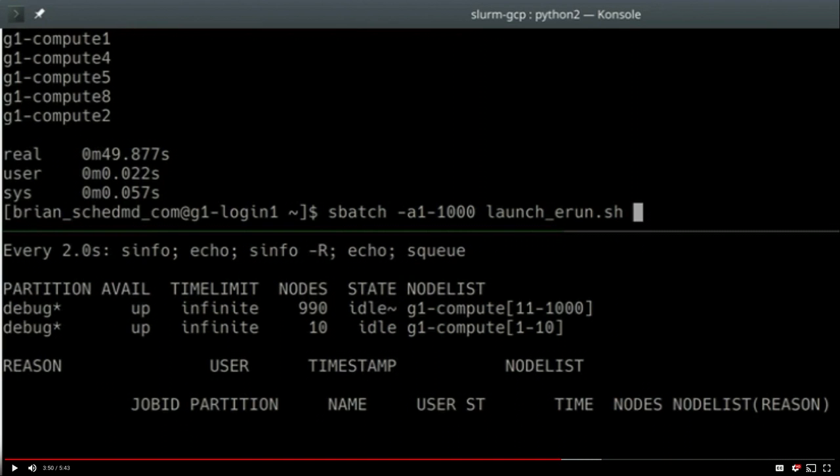Here, I'm going to go ahead and submit the E-run script, and this is an array job. Basically it's 1,000 jobs. We're going to spin up 1,000 jobs, and each job is going to be on its own compute node.